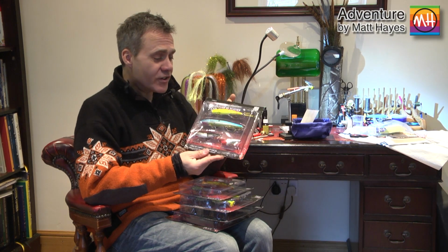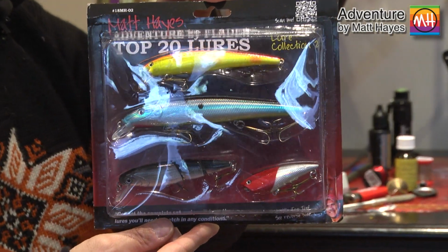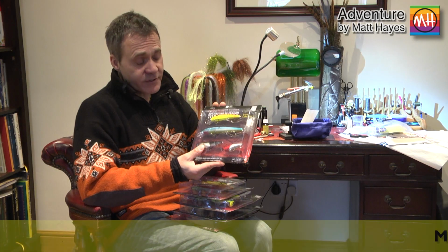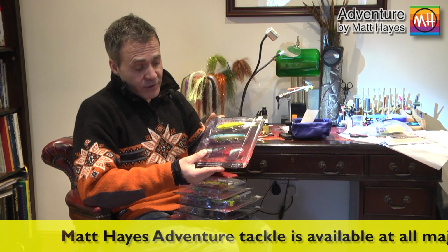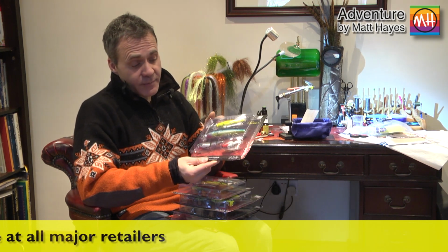This is Matt Hayes' adventure and a collection of top 20 lures. There are several boxes to collect, 20 lures in total. And as you can see, these are very, very good plugs for a variety of fish. You'll catch pike on some of these, bass and other kinds of sea fish as well, of course, with the smaller sizes, perch and maybe zander.